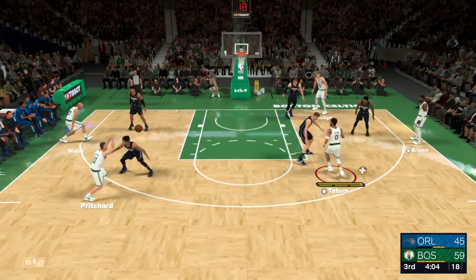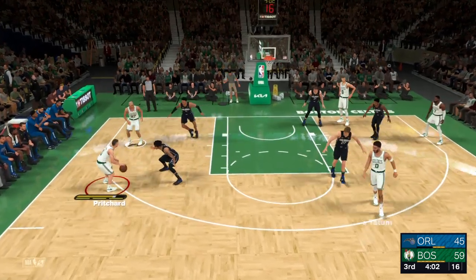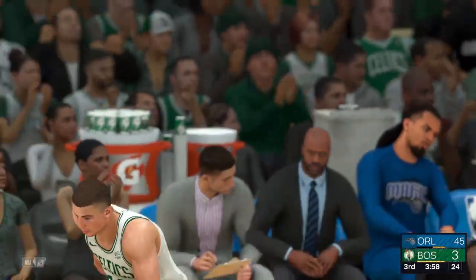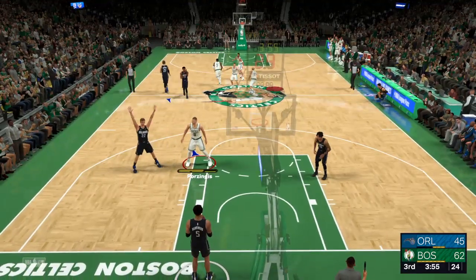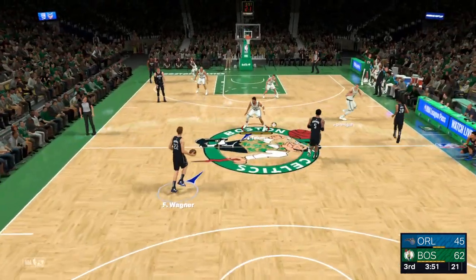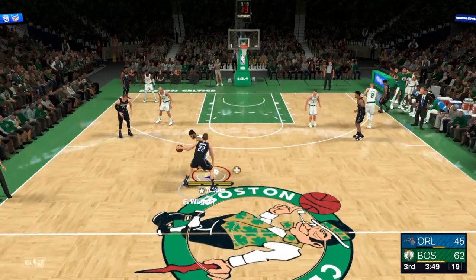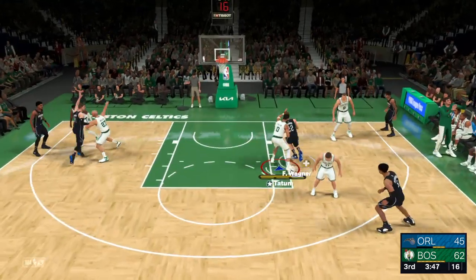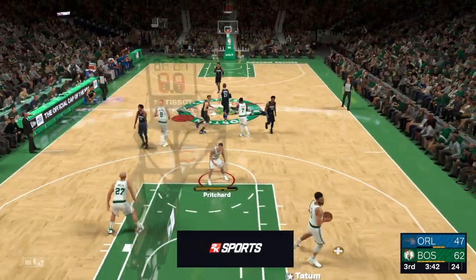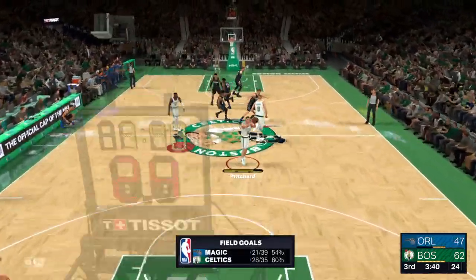And Boston has possession. The Magic making their last shot. Here's Pritchard. Fires in the triple. Pritchard's got 28 points for the game. Coming out hot, hot, hot. 4 out of 4 from the field. Here's Wagner. Lays it up and banks it in. He's not the quickest guy out there, but he can outsmart you and outwork you.